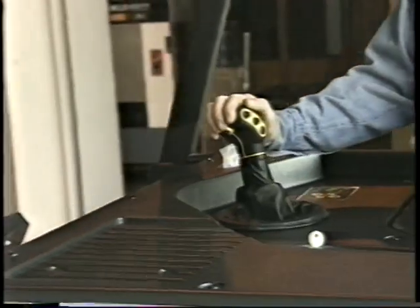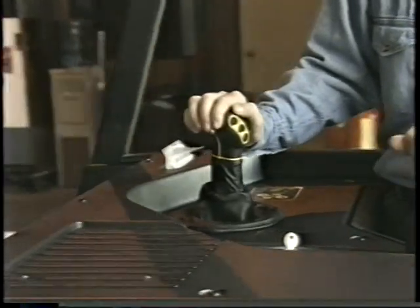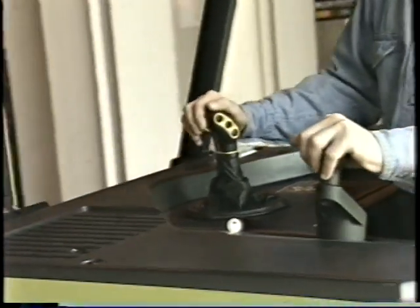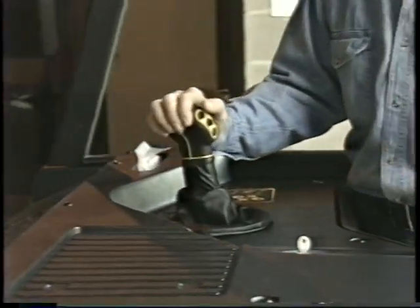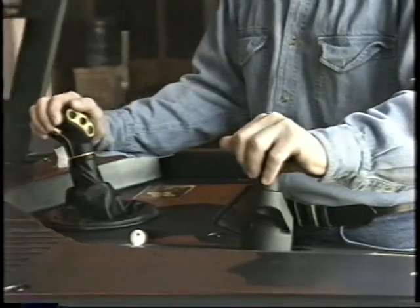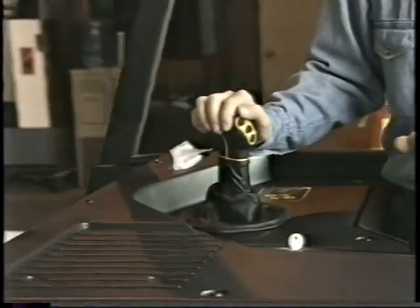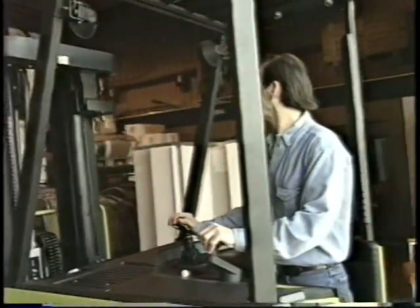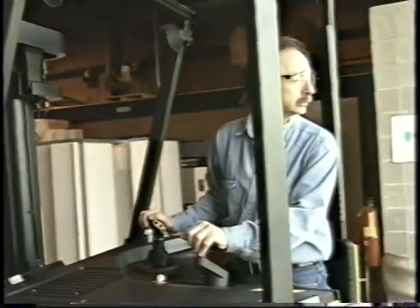You can also stop the truck and change direction electrically. This is called plugging. If you're traveling in forward or reverse and want to change directions, simply move the control lever in the opposite direction. The truck will slow down, stop, and then proceed smoothly in the other direction. If you want to plug to a stop, simply move the control lever to the opposite direction, and as the truck slows to a stop, release the handle to neutral.